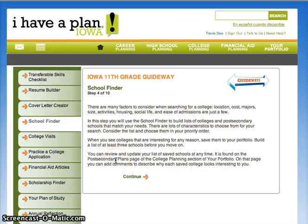Now, this is going to be the part where we're going to emphasize here in advisory, and that's the school finder. Again, we're going to be taking you all to the college fair here in a few weeks in Marshalltown. 60-some schools I think are going to be there, so it's going to be important that you have an idea of what you're looking for when you go to that fair, and then this being your junior year, what you'd like to see in a college in the future. So take a little bit of time here and read through the school finder.